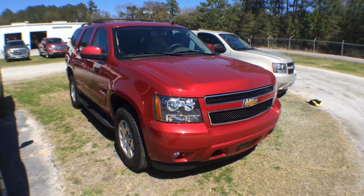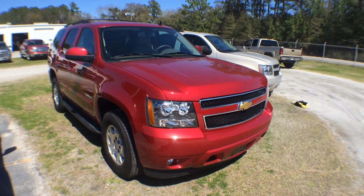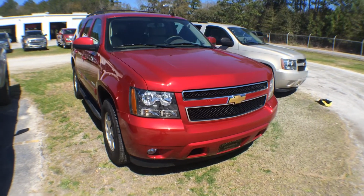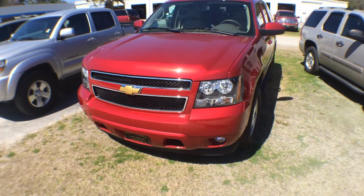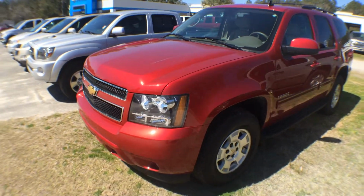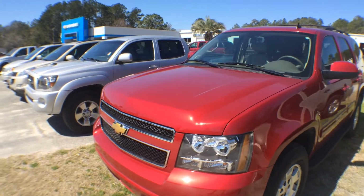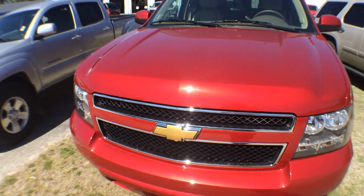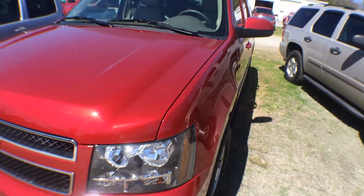Today we're taking a look at this beautiful, I mean she's a beautiful girl, 2013 Chevy Tahoe LT. I'm going to look at this car today with you on this video and show you the current condition of it, but I'm telling you right now, she is in beautiful shape. Wow. Certified pre-owned warranty, so it's going to bump that factory warranty up for you. I love this color. Wow, it really stands out in the crowd.